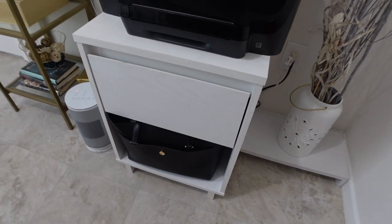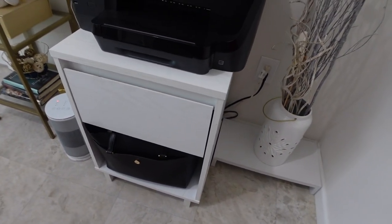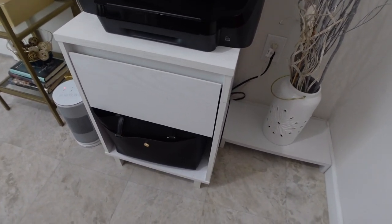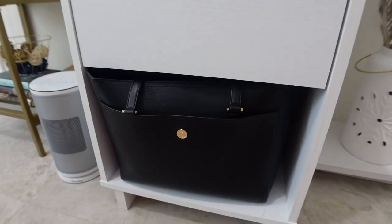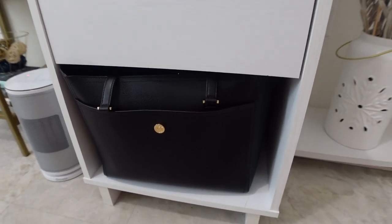And then I have this little drawer here just because I needed to have some storage space. So it's just a bunch of random junk that's in that drawer that I need to clean out. So we're not going to open that. And then beneath there, I just have a few more of my work totes that I keep there because, again, I don't want them in my closet.